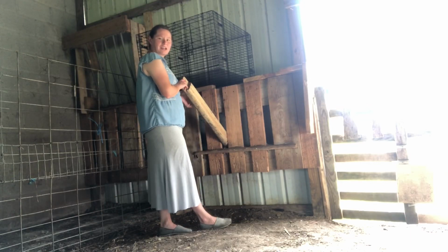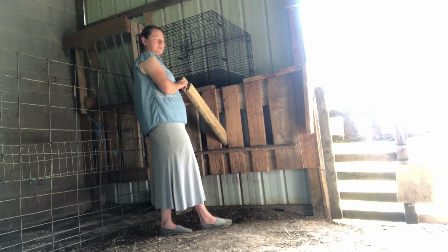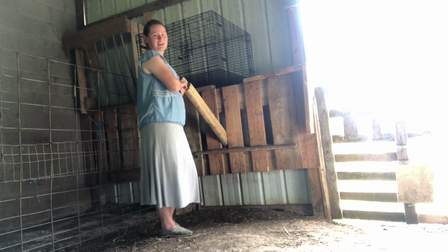Alrighty, guys, we're going to try to get the other side up. For whatever reason, we didn't pick up screws today, and so we're running low on screws, so Andy's going to see if we can find some screws to put this other one up. Hopefully we'll be able to get this other one up. The babies are in here now, and then hopefully we can get Rover in here.